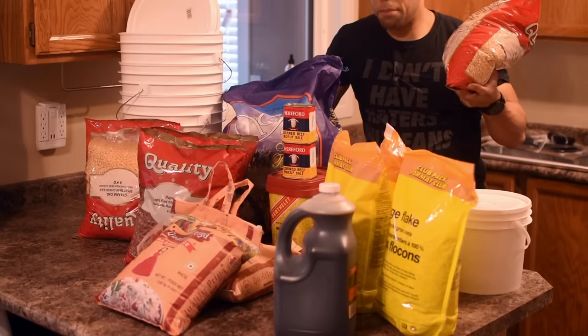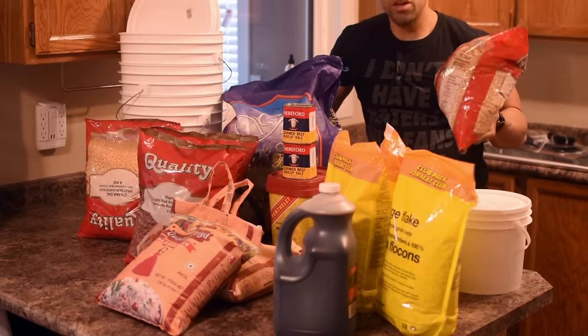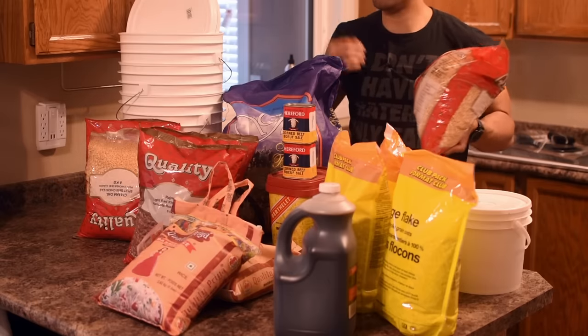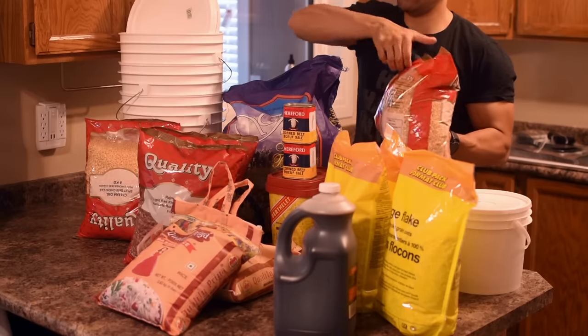Now, of course, they're not complete proteins. I believe there's one or two essential amino acids which are not had in chickpeas, but that's in the rice. So you combine those two things together and you get a complete protein.